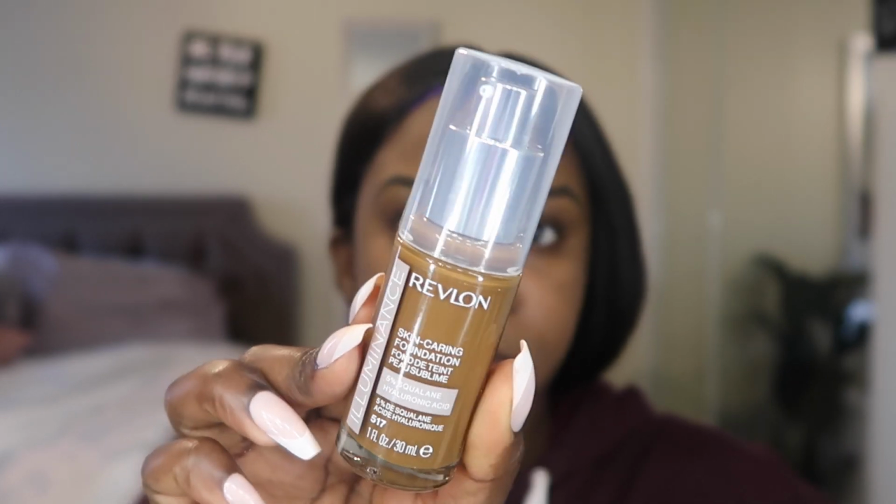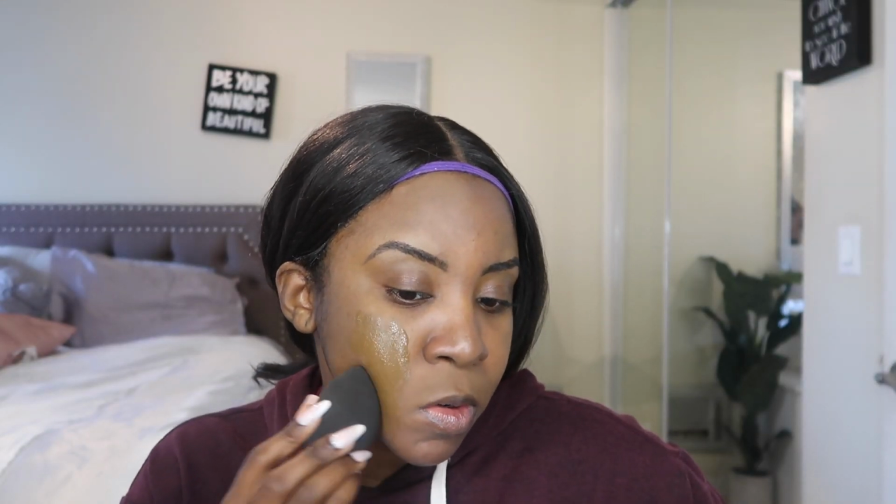So today we're trying the Revlon Illuminance Skin Caring Foundation. This foundation came out in 2023, maybe 2022, and I was so excited to try it. So it is 2024. I wore this foundation a lot in 2023. To be honest, you guys, this was recorded back in 2023, but it's your first foundation review of 2024.